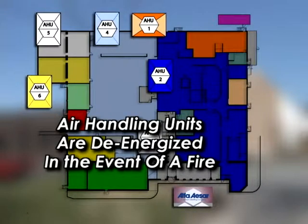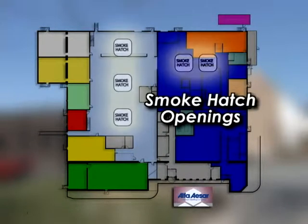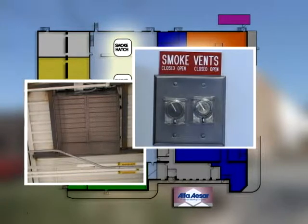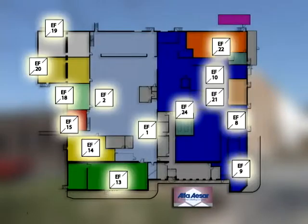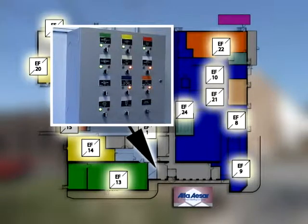All air handling equipment will automatically be de-energized in the event of a fire. Smoke hatch openings are available for evacuation of smoke and fumes from warehouse spaces identified as Zone 7 and 8. The activation of these spring-activated hatches is accomplished manually from a separate set of controls next to the fire alarm control panel. Manually operated smoke removal fans are located in each of the storage areas. Controls for these are located in the foyer next to the fire alarm panel.